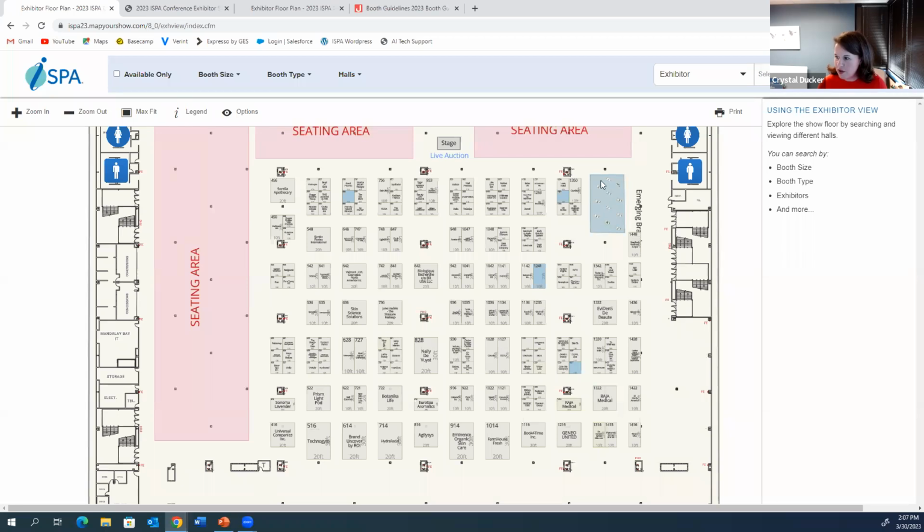In the back right corner, you'll see a little blue highlighted area. This is our emerging brand kiosk. These brands are brand new to ISPA. So this is their first year participating in the ISPA conference, and they've purchased a smaller footprint than a 10x10 booth. So they will have a really nice first year with ISPA, and we encourage all of you to introduce yourselves to them if you're an ISPA veteran, and welcome them to the ISPA community.